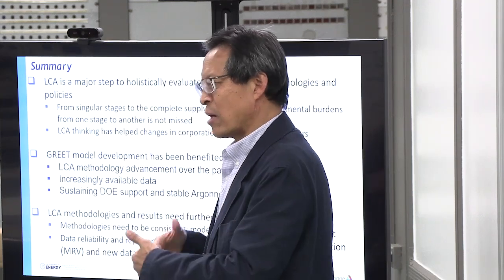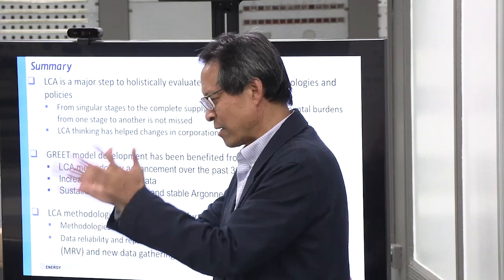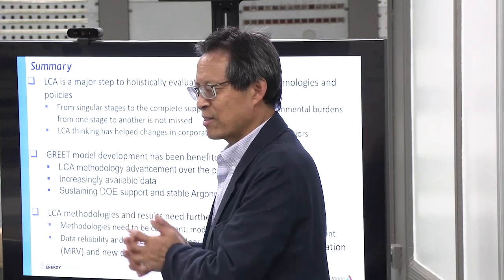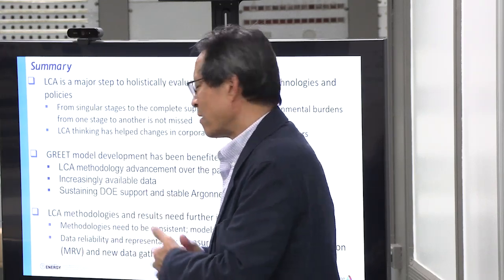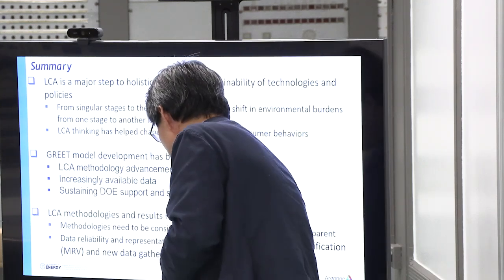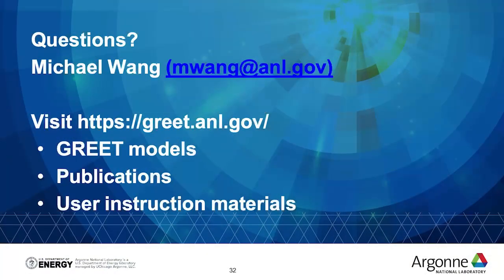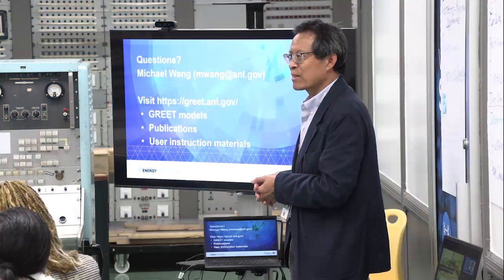This is still an evolving topic, so there is no fix. Everybody says, okay, this is it, this is the system boundary. This is a very dynamic area. Of course, your data are the key. So, with that, the website, of course, has models, publications, and user instruction materials. So, thank you.